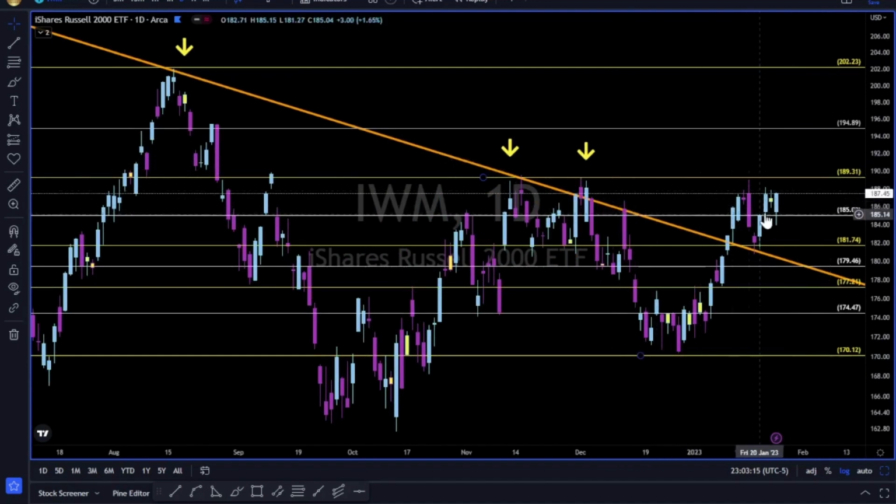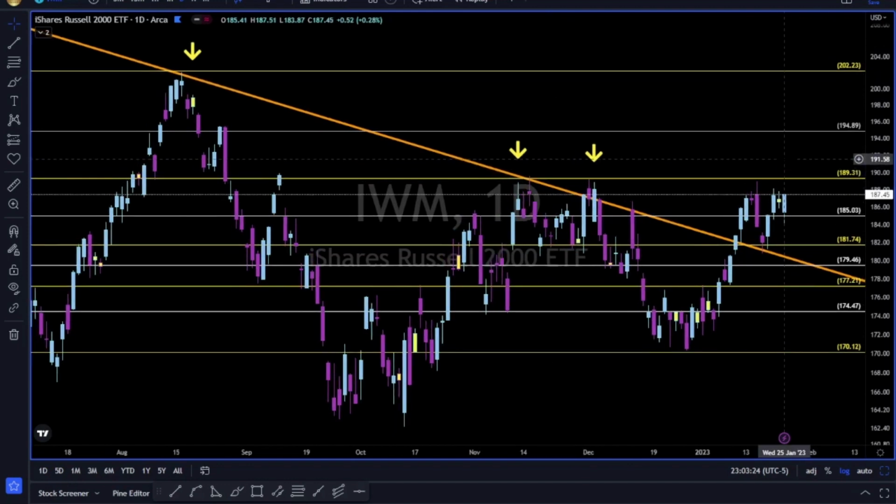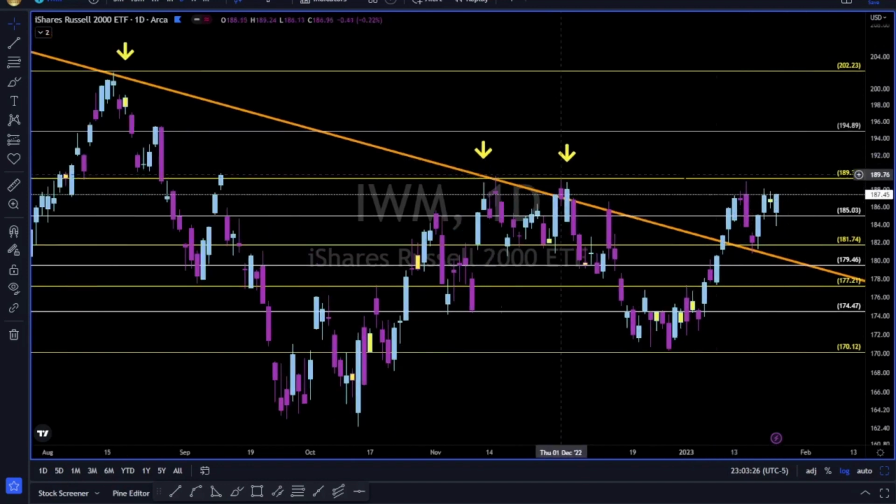IWM managing to hold above the 185. Now next level of resistance and the next major big test for bulls will be the 190.